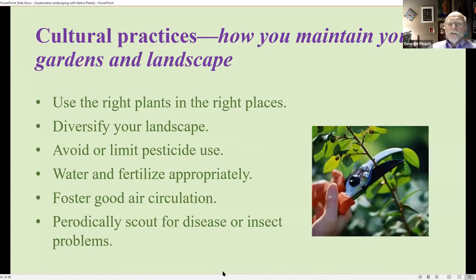I would strongly suggest you diversify your landscape. There have been some studies to indicate that landscapes with higher plant diversity tend to do better at maintaining themselves with less human inputs. You want to limit or avoid pesticide use, certainly, that can have a harmful effect on pollinating insects.